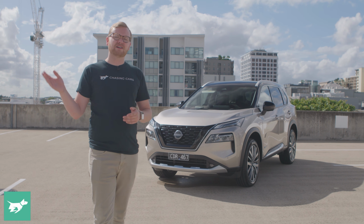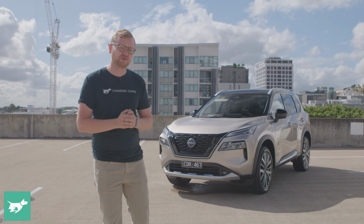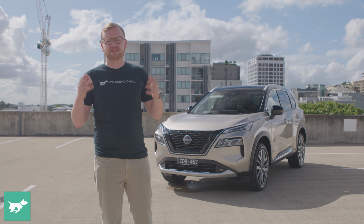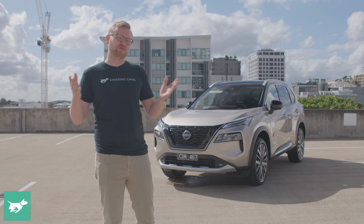Of course, we'll take a look inside the back seat and the boot. We'll discuss the running costs. I'll tell you exactly how much fuel this SUV uses out here in the real world, and then we'll sum it up and talk about whether you should join the wait list for an X-Trail E-Power E-Force Hybrid.